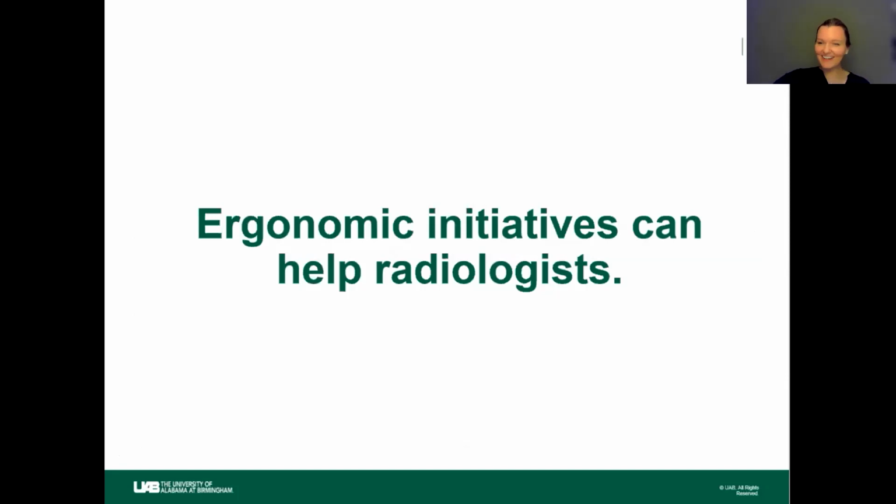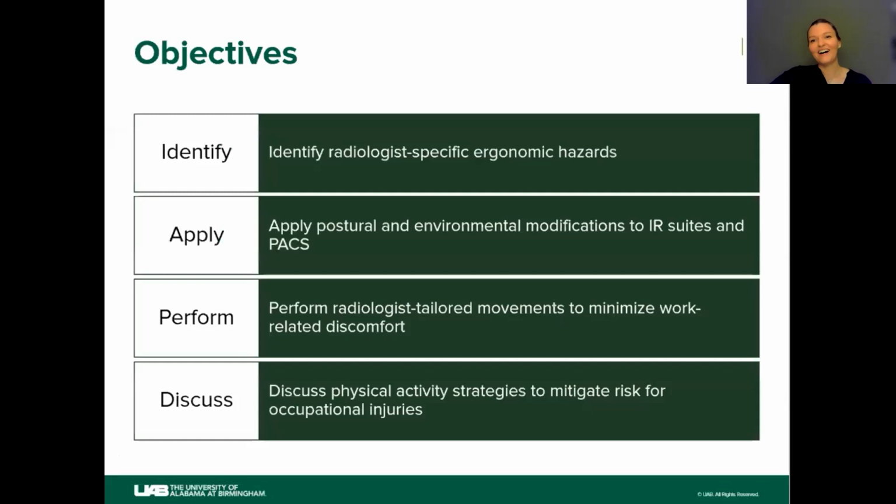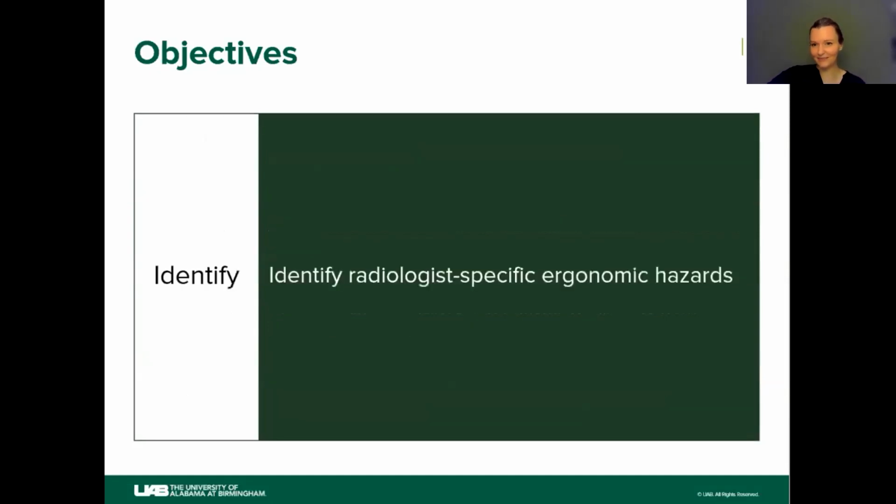So that's why I am here, and that's why we are here. And I think our time together will be very beneficial as we discuss some evidence-based ergonomic principles and strategies. So the objectives of today's discussion are to identify radiologist-specific ergonomic hazards, apply postural and environmental modifications to IR suites and PACs, perform radiologist-tailored movements to minimize work-related discomfort, and discuss physical activity strategies to mitigate that risk for occupational injuries.